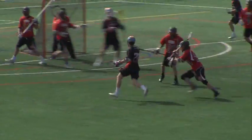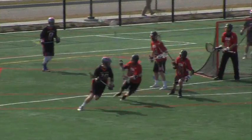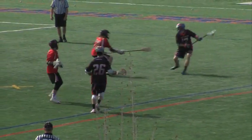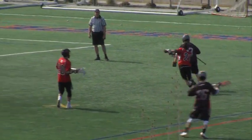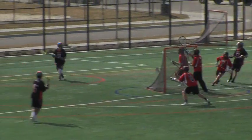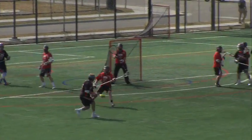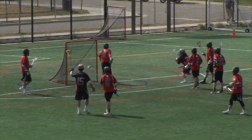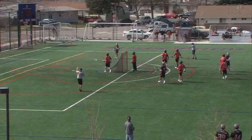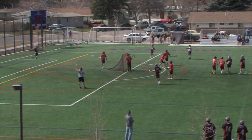Pushing it up, near side. He's going to try and make a move. He couldn't find anyone, so he's going to wrap back, and he's going to pass it back to the middle of the field. 13, making a move. Trying to find a man, couldn't do it, so he's going to pass behind the net. 15 with the shot, and that's going to go wide. 10:40 left to go in the third. 19-1.